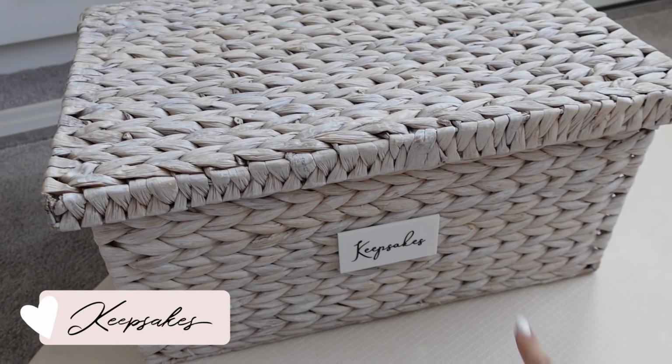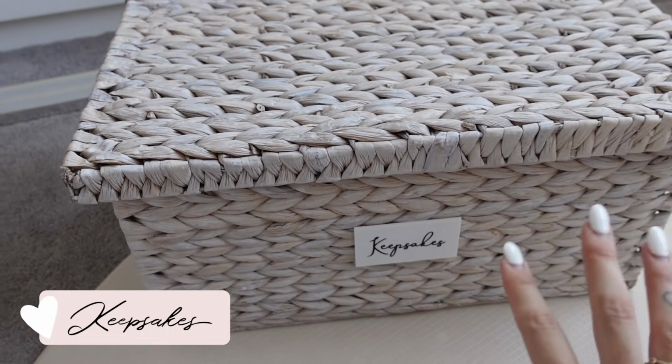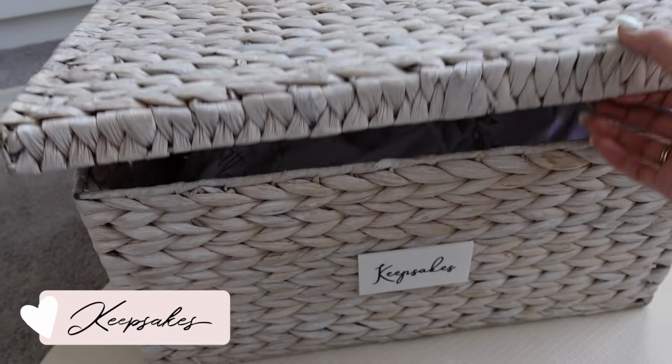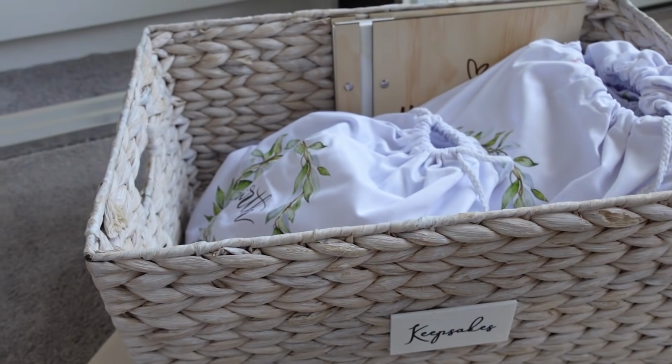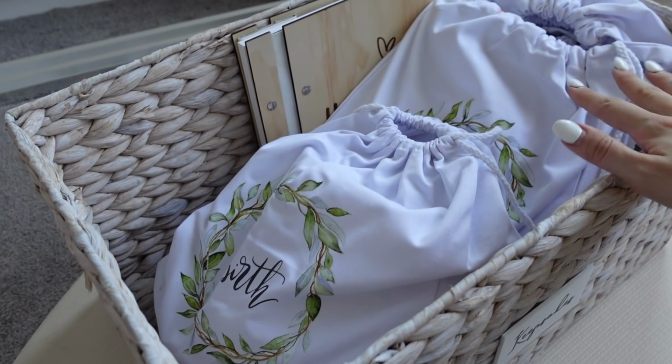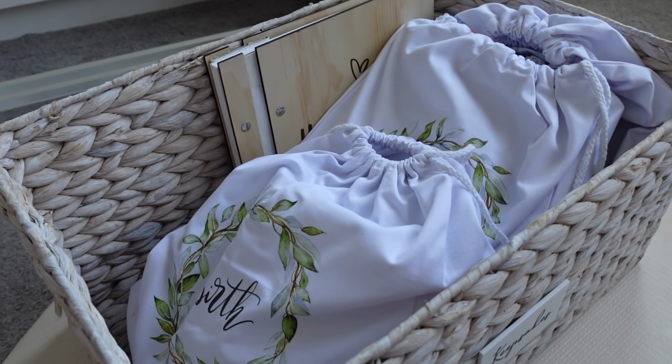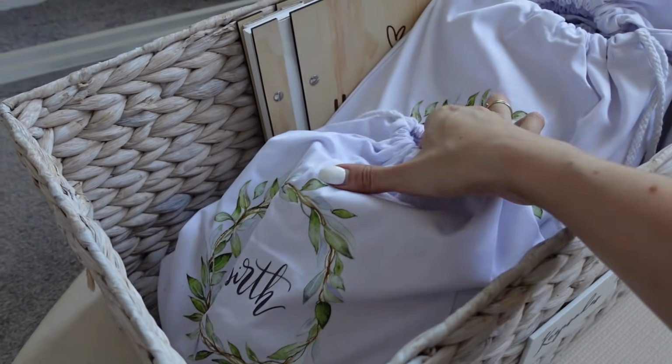All right, so here is the keepsake tub. Both my daughters have the exact same setup. They both have 2 tubs each. And then inside, as you can see, I've got these drawstring bags. I got these from Bell & Co Living. You can definitely do this yourself at home or whatever you want to do.